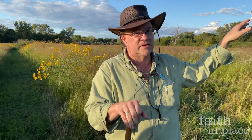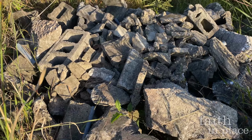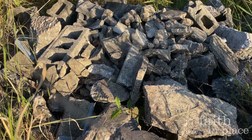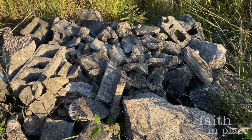You know, when I first started, this was all forest. This was all buckthorn? Well, it was buckthorn and other stuff and trees. There you see a pile of concrete. These areas all had problems with dumping and stuff, and that's where we've concentrated. We just haven't had time to haul it out of here and get a dumpster. At some point we will.